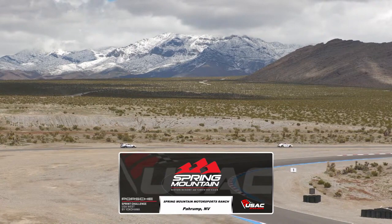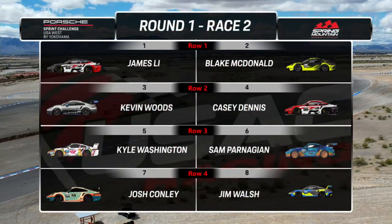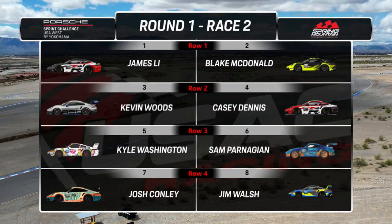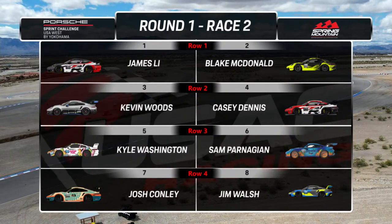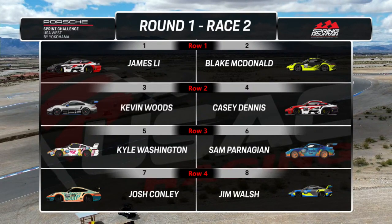So why don't we go through our starting grid for our second race of the weekend. James Lee, with his quick lap in that first race, is going to start up at the front next to Blake McDonald. That is going to be fascinating to see those two battle for the win potentially here at the top. Kevin Woods will be starting in third with Casey Dennis, another driver who was incredibly quick in the first race as well as pretty much every session, starting from fourth.